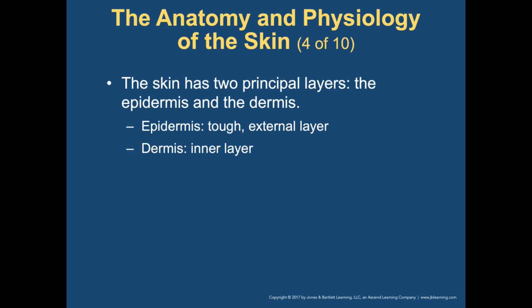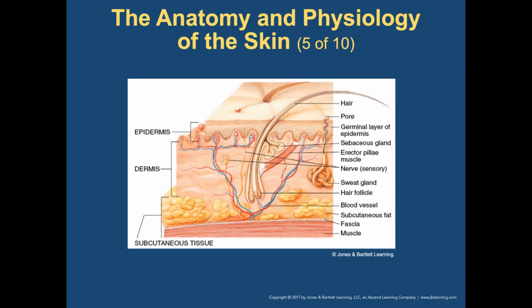So the epidermis is the tough external layer that forms a watertight covering for the body. Well, if it's watertight, then how do you sweat through it? Sorry, that's my brain. All right, so the epidermis is composed of several layers. The dermis is the inner layer of the skin, and it contains hair follicles, sweat glands, subcutaneous glands, and blood vessels. The blood vessels in the dermis provide the skin with nutrients and oxygen. I'm sure for the ones who have ever taken A&P in college, you have seen this before and had to break it all down.